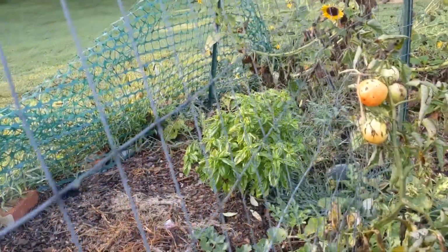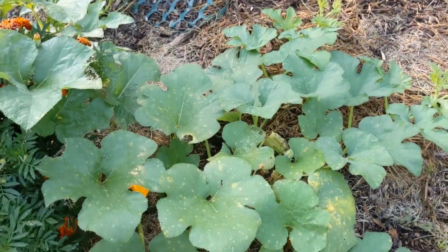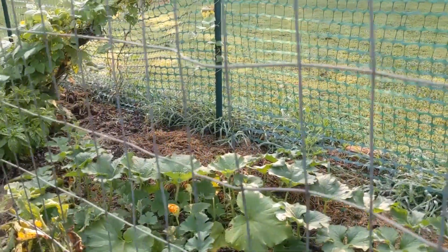Perfect, right? Our basil is still thriving over there, getting all huge and bushy and trying to go to seed. We have pumpkins down there. All through here there's a bunch of pumpkins. Some are doing well and some are not. There's a bunch of blooms and stuff.